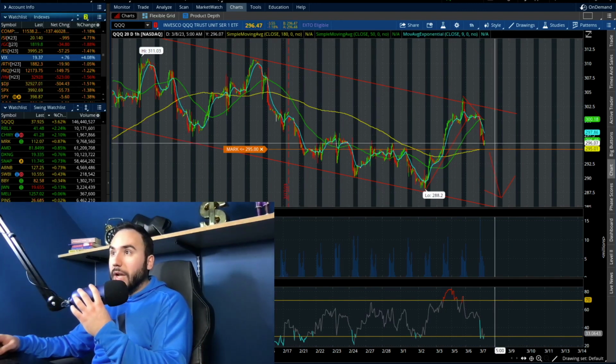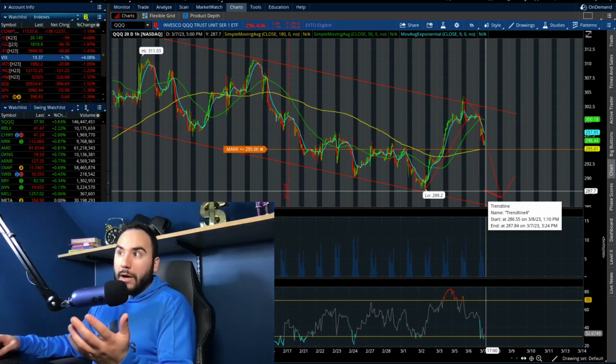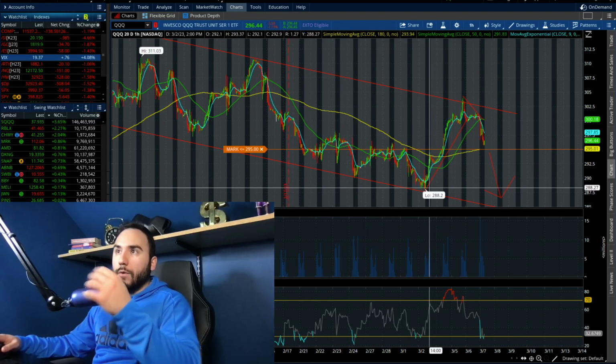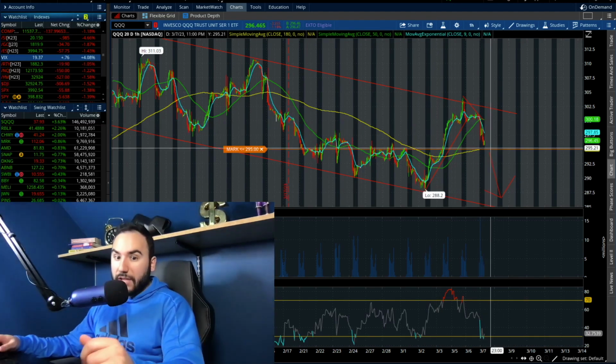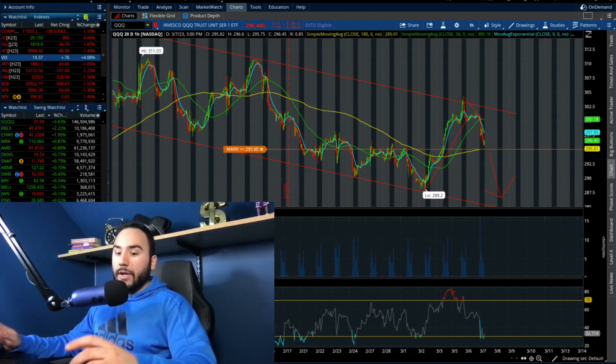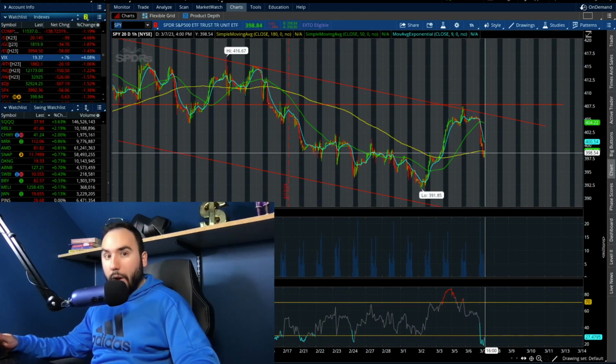Triple Q, if it breaks 295, this could end up going down maybe to 288. Maybe it takes that low out, which, mind you, 288 was that low from back in the beginning of March. So if we take 295 out, more downside is right around the corner on Triple Q. Same thing with SPY. You know, if SPY breaks under roughly, well, technically it's already under the 180 SMA now.